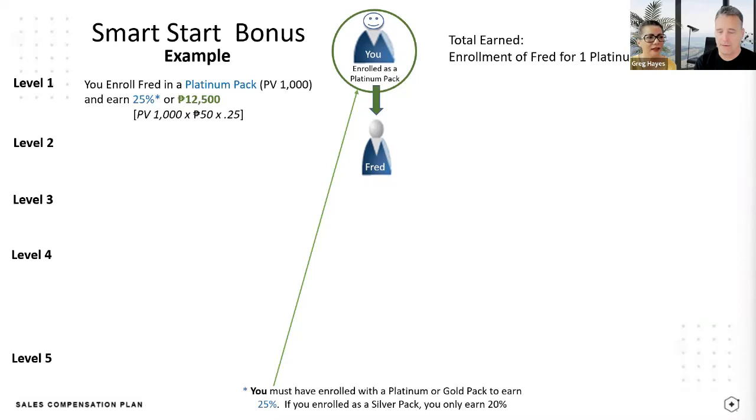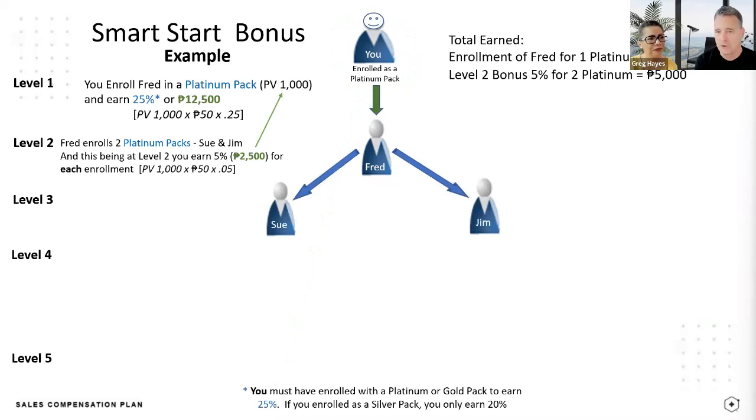Fred goes ahead, and he enrolls two people. He enrolls Sue and Jim. He enrolls them both in a platinum pack. So again, what happens? You get to earn at that point. This example shows that for Fred enrolling Sue and Fred enrolling Jim, of course, he's going to earn 12,500 for each one of those. But the thing is, what are you going to get? You're going to get more.